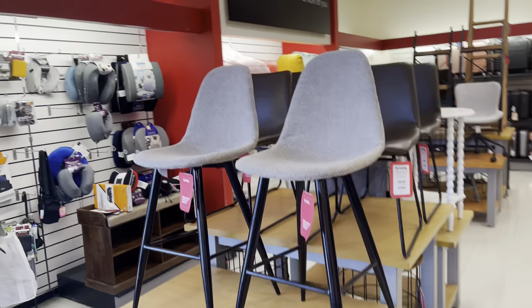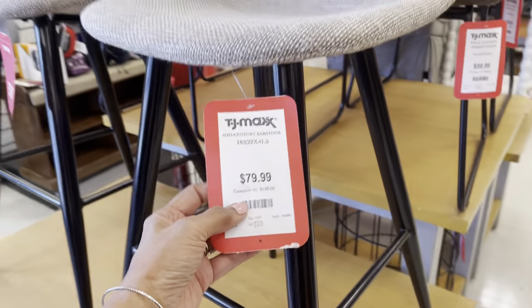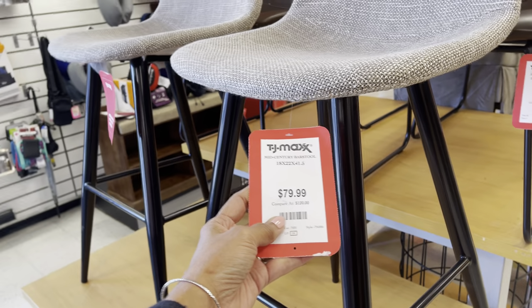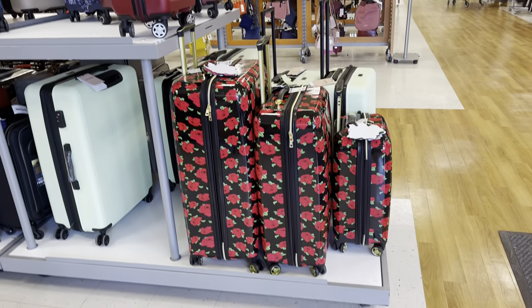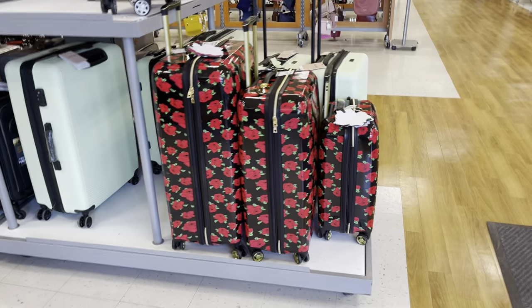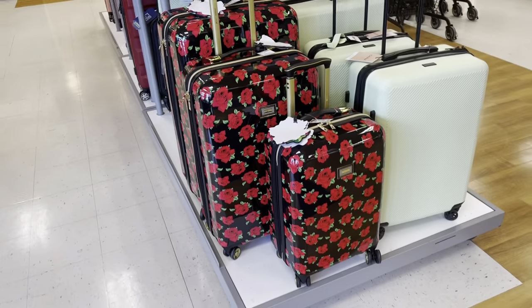So in the front, they have some stools. This one is $60, faux leather. And this one right here is $80, mid-century stools. I love this suitcase. Look at these pretty flowers. Black with roses. Great for Valentine.